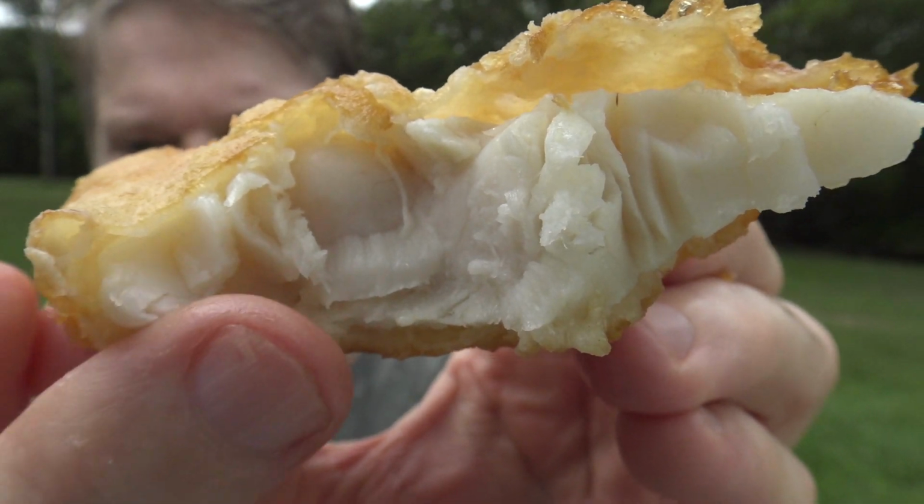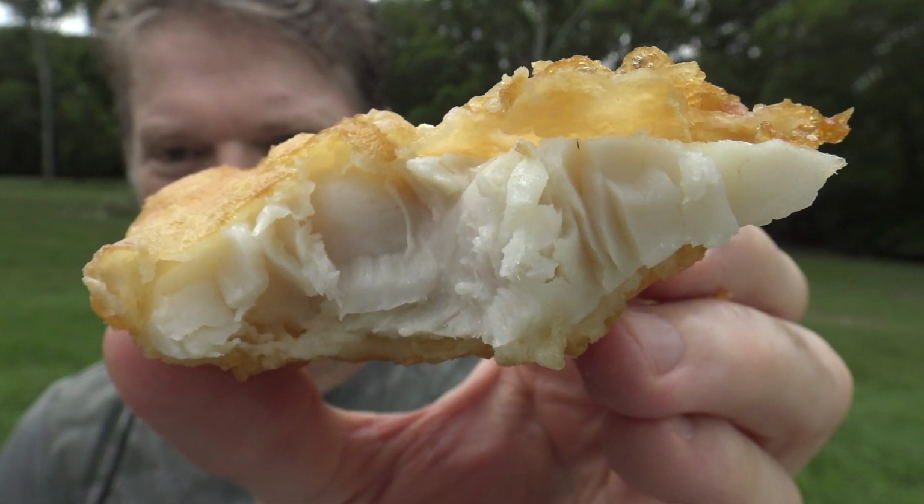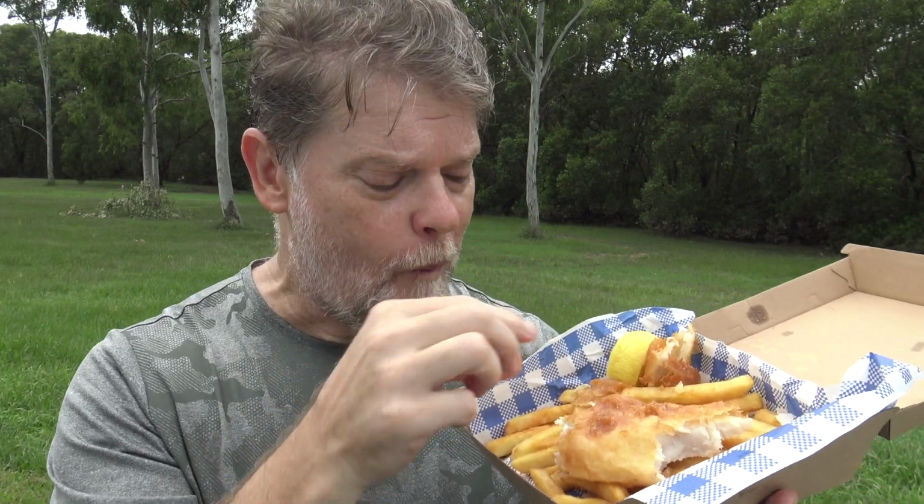I don't know how it happened, but when I squeezed the lemon on, I got this really nice buttery flavour. The lemon must have combined with something in there that just really boosted the flavour of this fish and chips. Boy, was that good. Just look how thick that piece of fish is. It's really good size. And tasty and juicy. This is good.